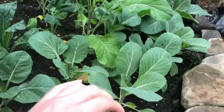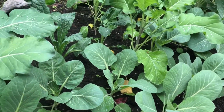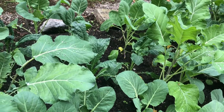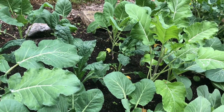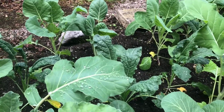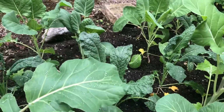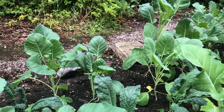You see, I've got a row of cabbages, and I've got a row of purple sprouting broccoli, and then we've got some kale. See the kale sticking out there. And then we've got Brussels sprouts at the back.